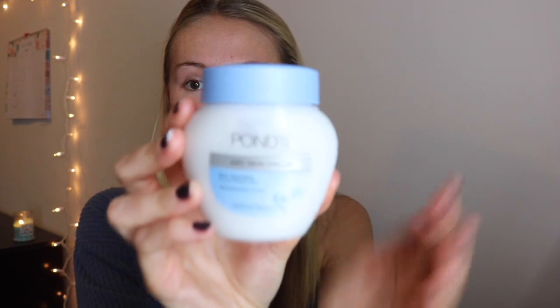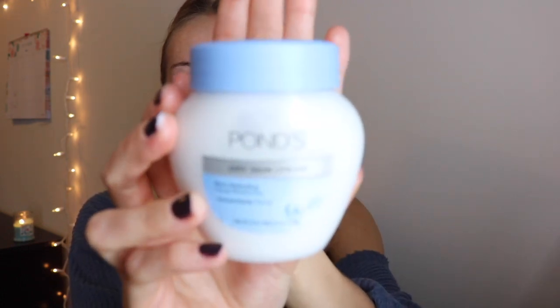Alright, so I'm going to be starting with my base routine, which is my Pond's moisturizing cream. It is very hydrating. It's my favorite moisturizer. You can get it at your local drugstore. I've got it at Walgreens, and it's only a few bucks, so I definitely recommend that if you have dry skin.